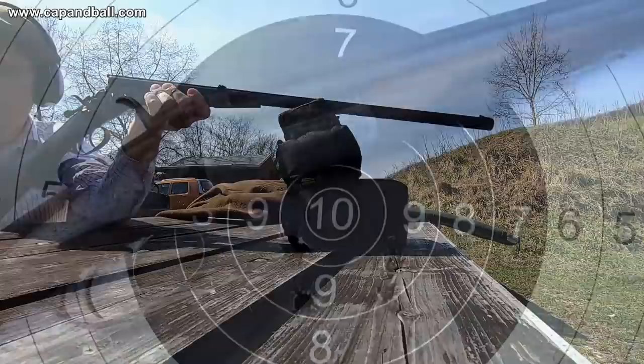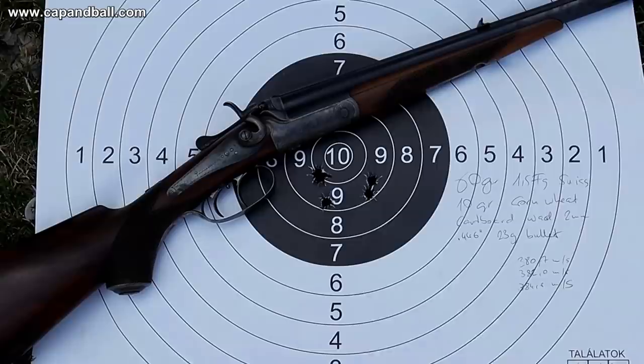Well, the load seems to be ready. All shots within a 5 centimeter group. The next problem to overcome was the lack of cartridge cases. And for solving this matter, I strongly needed a reloading die set.